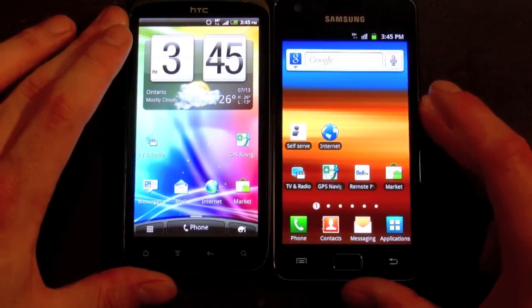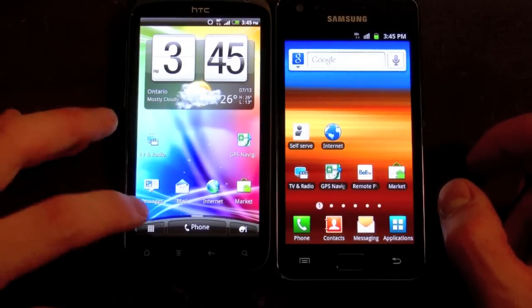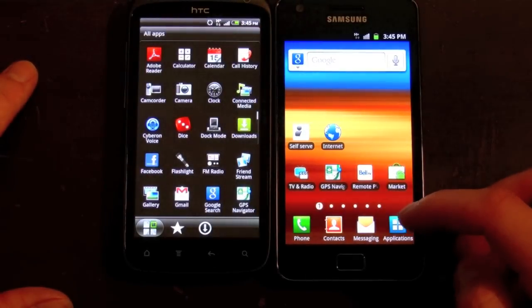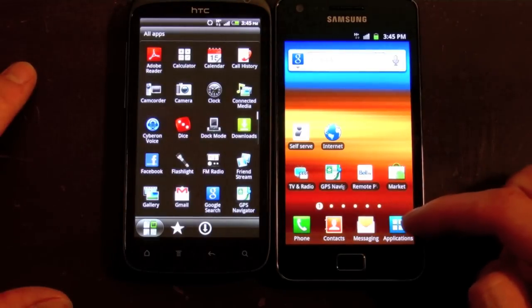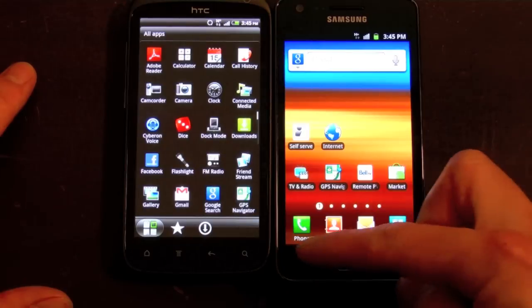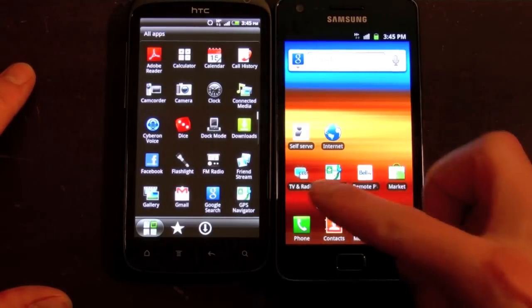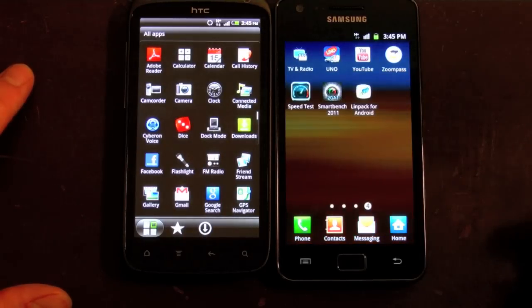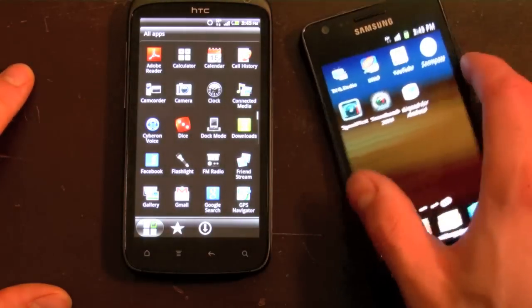Okay, so you have your app drawer over here on the left hand side of the device. You tap that to bring it up. On the Galaxy S2 there is a customizable menu here, although it's a little bit complicated to actually change these, and I'll show you that in just a sec. So you tap on here.